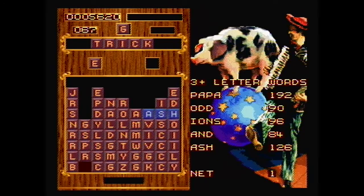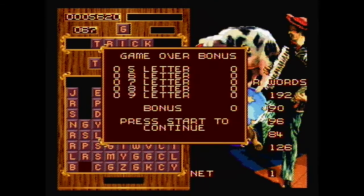All in all, I found this game pretty fun, and if you're into word games like Scrabble, then you may enjoy it too.